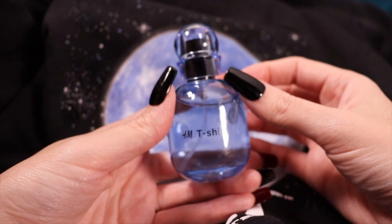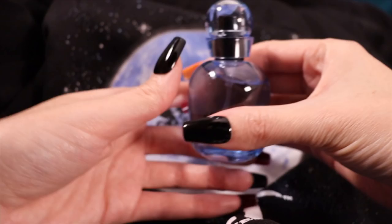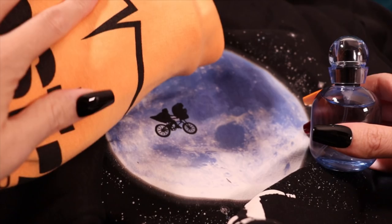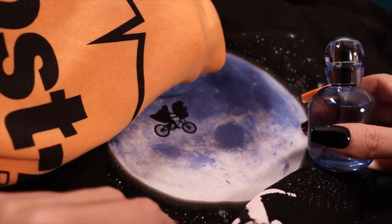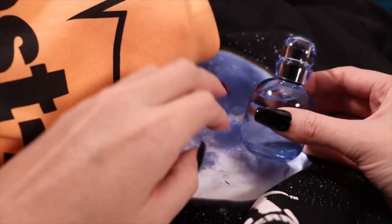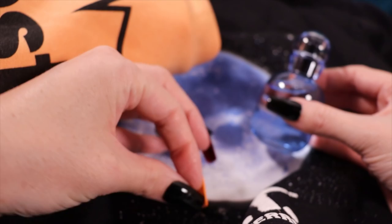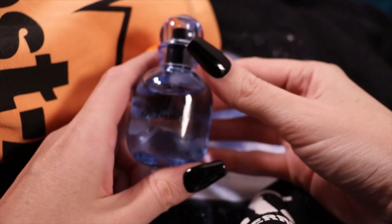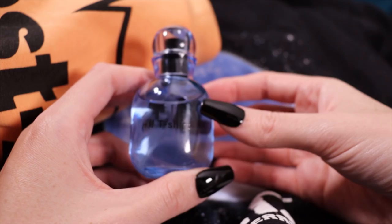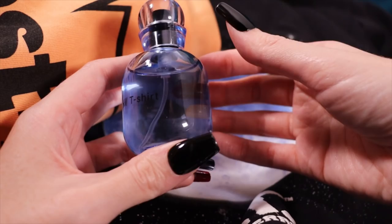Okay. So I got two big cozy hoodies. Post-it and ET, two completely different styles and even premises. One is a stationery brand and one is a classic film, but both are wonderful. And then a little scent, which I will either enjoy on myself or enjoy on my partner. Either way, I still get to enjoy it.